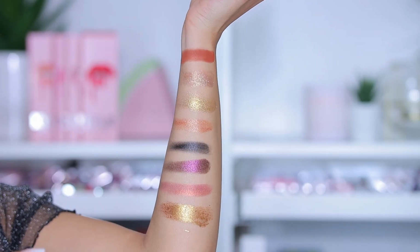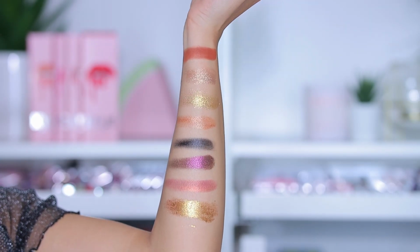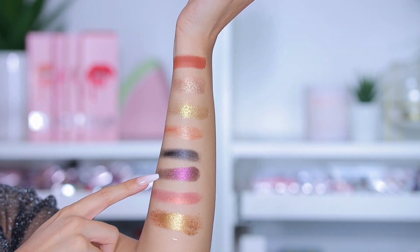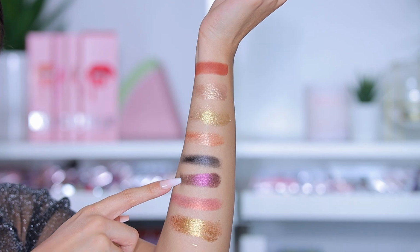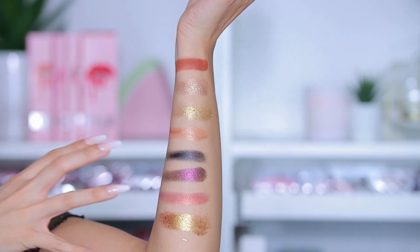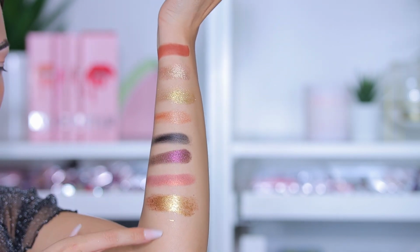When it comes to swatches, I mean, you cannot judge a palette just by the swatches, but these swatches are great. This duochrome right here is my favorite one. This one is Courageous. I love how it changes, and of course this one, she ate.